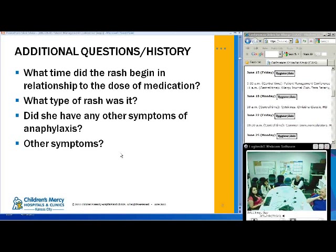I don't think she was having a big reaction. So I'm not worried about the dose of the medication and the timing and all that, because I don't think it had anything to do with the antibiotic. I think she's experiencing a viral exanthem. Yes, and it's always important, I think, to ask those questions to sort of prove it to the parents.